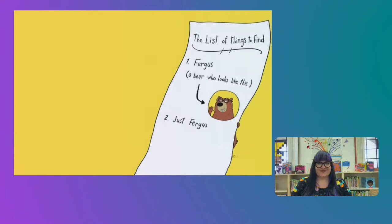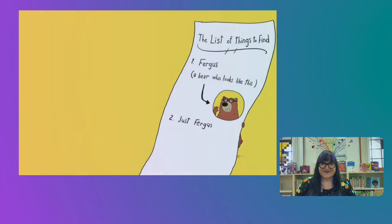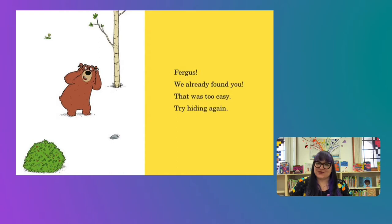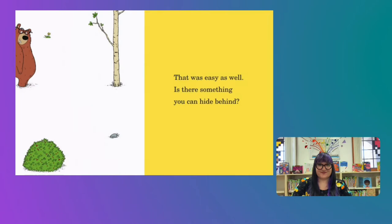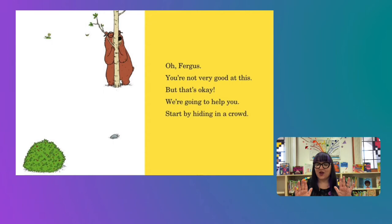A list of things to find. Number one, Fergus, a bear who looks like this. Number two, just Fergus. Fergus, we already found you. That was too easy. Try hiding again. That was easy as well. Is there something you can hide behind? Oh, Fergus, you're not very good at this. But that's okay. We're gonna help you.